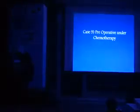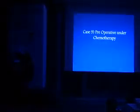Okay, 9, then I think this would be the last. A preoperative under chemotherapy. Patient with advanced locoregional breast cancer, they take neoadjuvant chemotherapy and come to you. Please check out if the tumor has responded or not. And this is the value of the neoadjuvant chemotherapy.